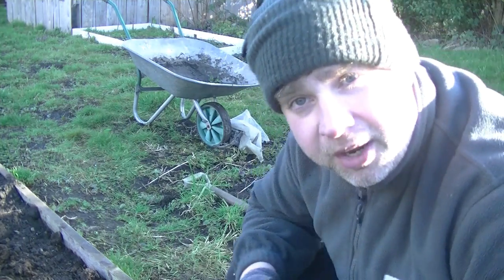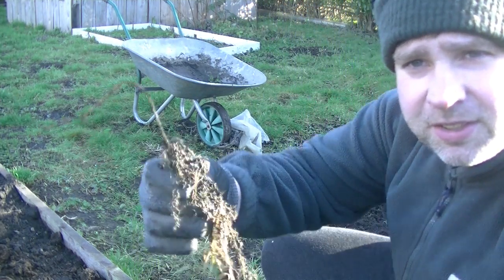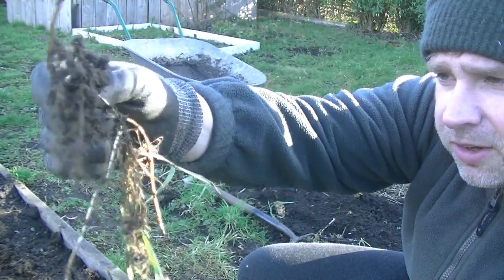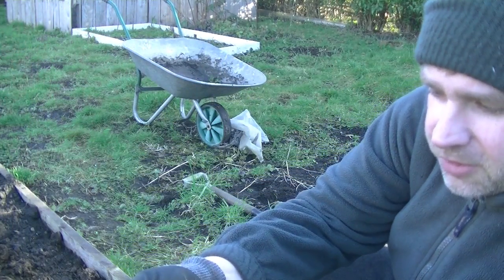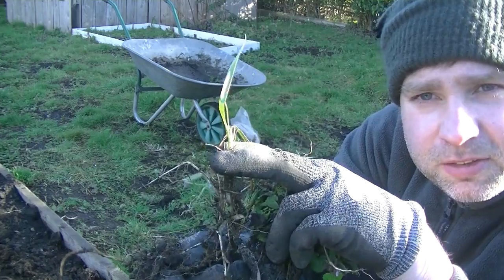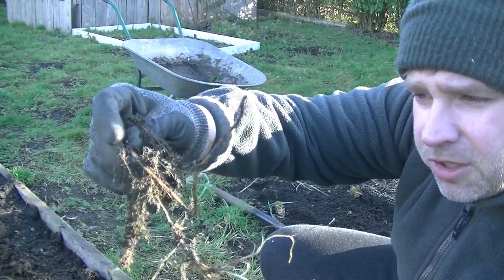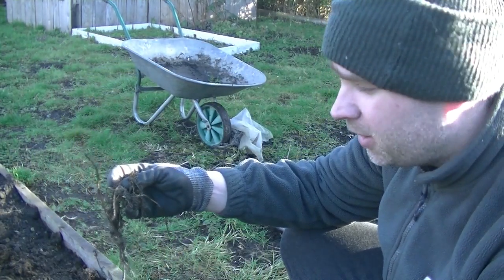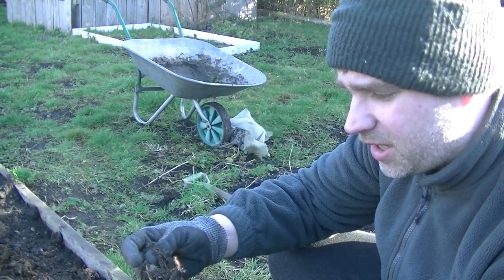So, straight away, first fork in, we've found couch grass. These roots here, as you can see, there's the grass sprouting out the top. All that you'll see on the surface is just this innocent little sprout of grass, but then underneath there's this. Now these runners will run from one bed to another, they'll shoot underneath the ground, they will sprout up at random places, so you're best getting as much of this out as you can.